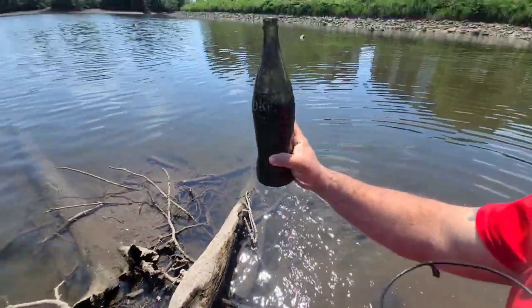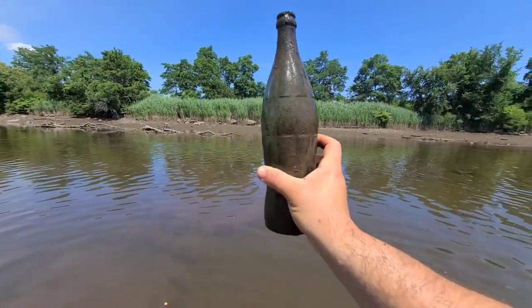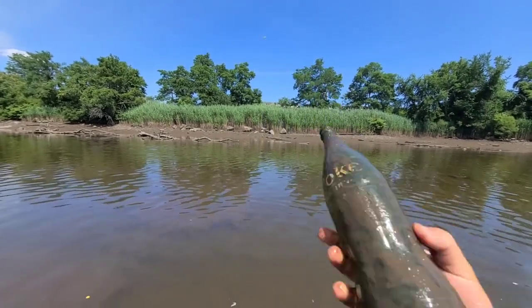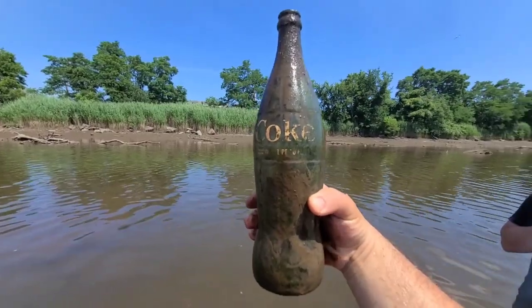Shannon got something he got so excited about. All I heard is, no way! What? Look at this Coke! That's huge! And this is the largest Coke bottle we have ever come across. It still says Cola here, and on the other side you can see it says Coke trademark. One pint. That's a huge Coke bottle.